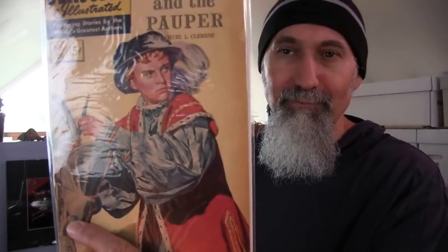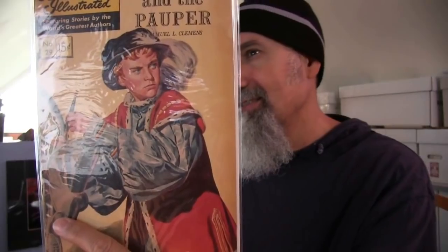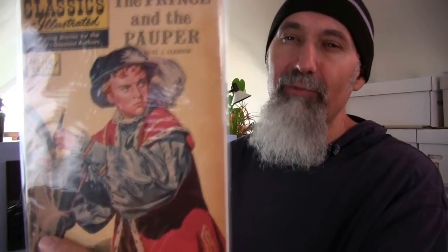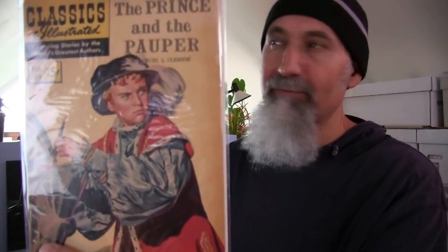Classic Illustrated, The Prince and the Pauper. I don't know how you pronounce that. Classic Illustrated number 29, The Prince and the Pauper, 1946. And it cost me $1.75. It is graded at 3.5, and it's HNR 167.